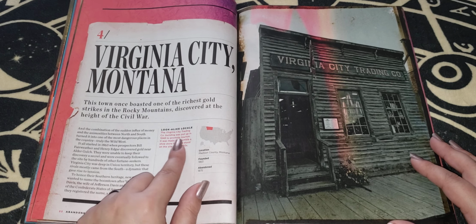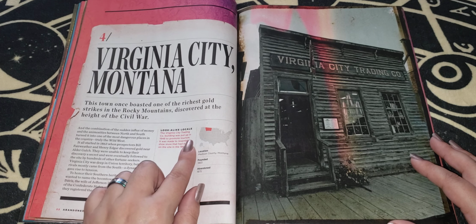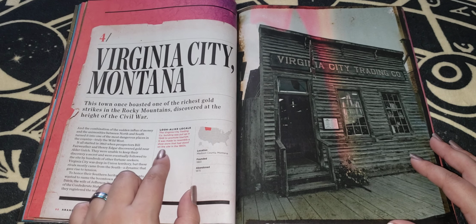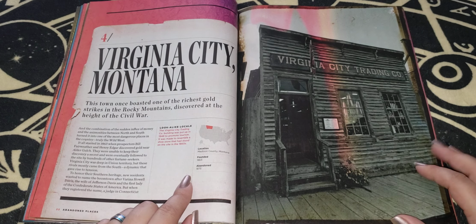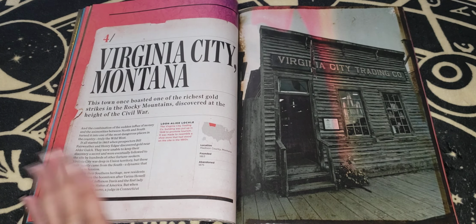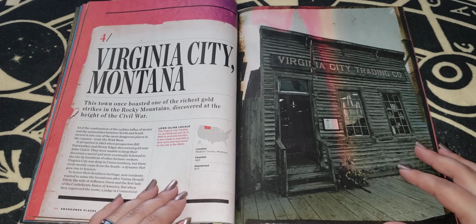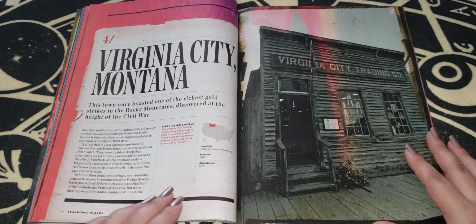The Virginia City Trading Company building was put up in 1948 to promote tourism. It was made to resemble a shoe store that had stood on the site in the 1860s. So it's not original, but it's still old as crap. 1948 was a very long time ago. So even though it's like a replica, it's still extraordinarily old and still standing.